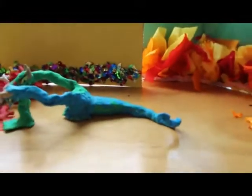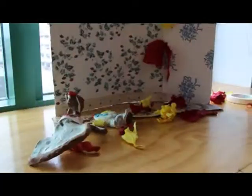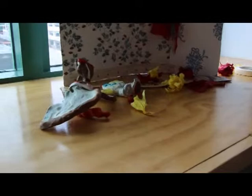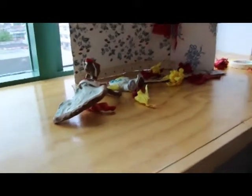Next, we see CVA's claymation region. Campers get to enjoy both the hands-on and digital work involved in creating a short stop-motion animated film.